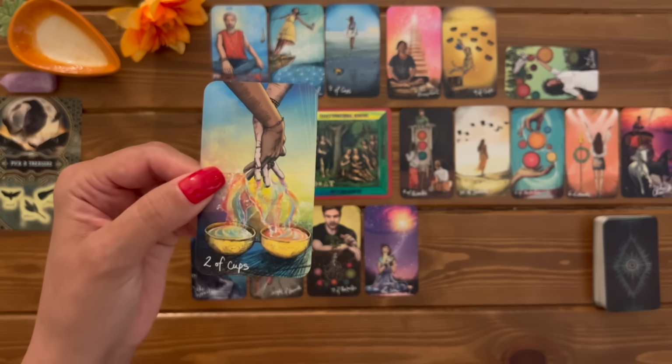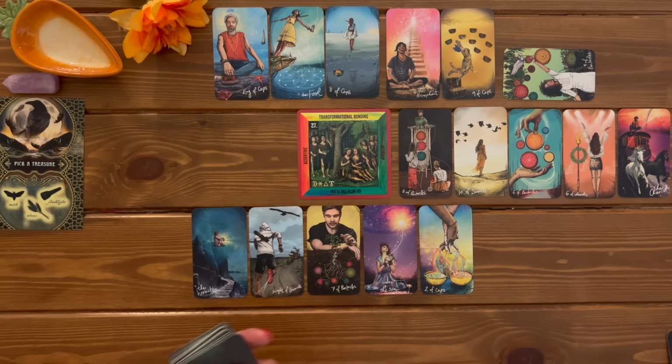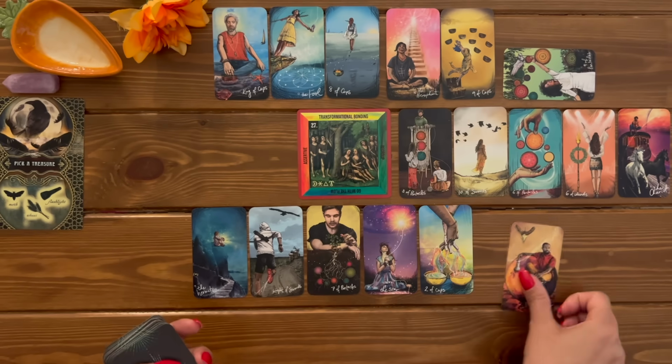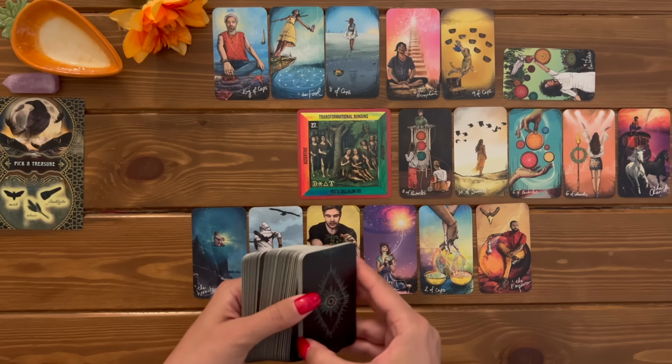You've got the 2 of Cups. Wow. Okay. You've got the Emperor. Let's pull out one more card. I feel it's this one.